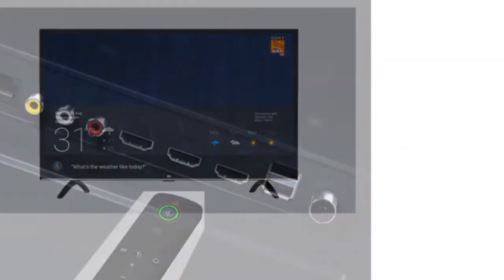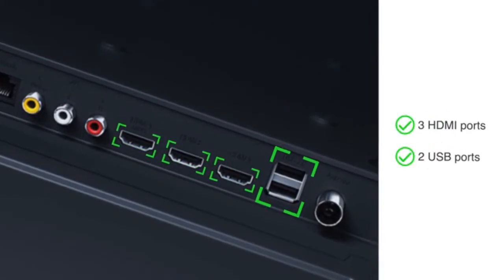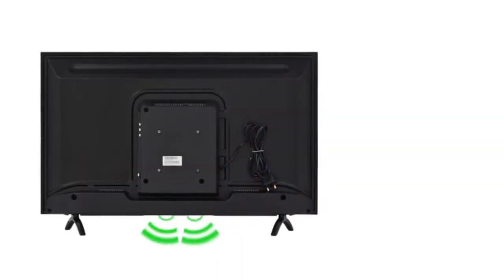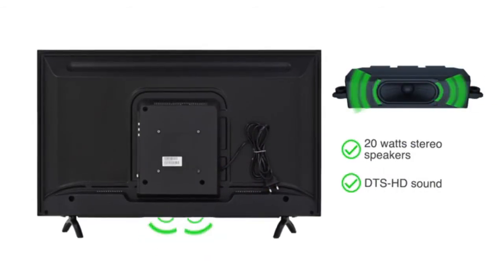The TV has three HDMI and two USB ports, allowing you to connect multiple devices like a set-top box, DVD player and pen drive. Enjoy cinema surround sound with the 20-watt stereo speakers with DTS HD sound.